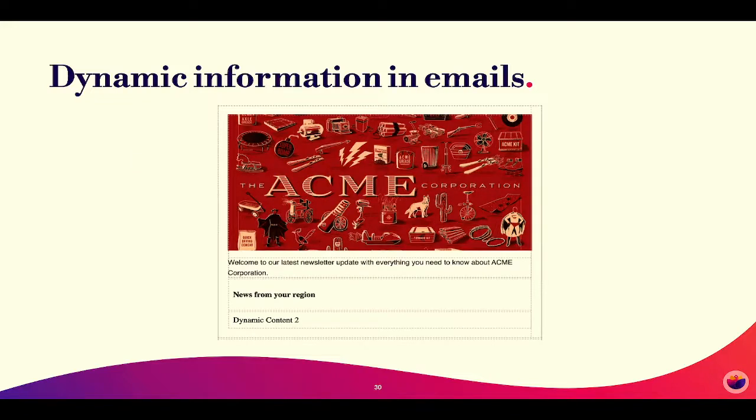And when you're building the email, it looks like this. So it's a rich text, what you see is what you get editor with drag and drop. And we just create that this is an image hero, this is some basic text, news from your region, and this is where I've inserted a dynamic content block. So it tells you there's dynamic content there, and you can then go in and edit it. So it's a nice way of simplifying the process.